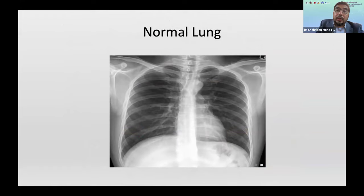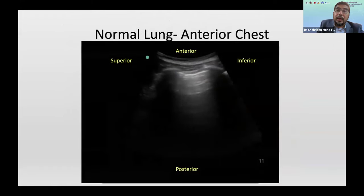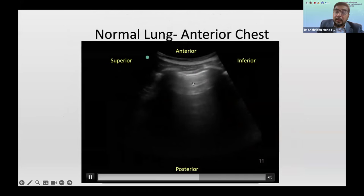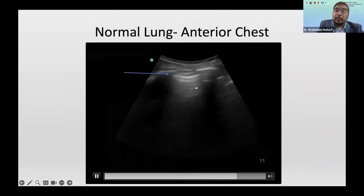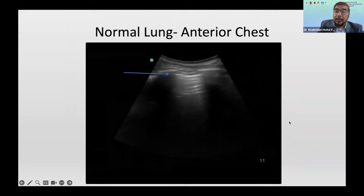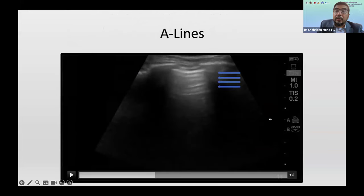Okay, and I'm just going to quickly run through. We're going to show what is normal. You can see that is the sliding sign. And there are the reverberations of the sliding sign. This is where the pleura is. And these are the reverberations, what we call A lines. And these are actually normal or physiological.